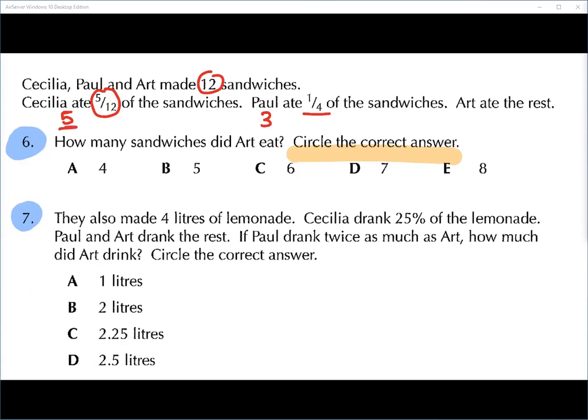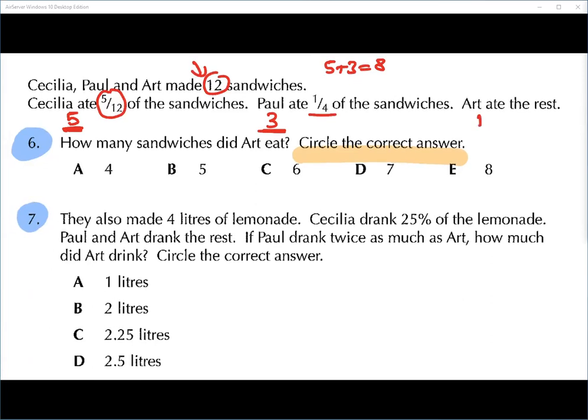So Cecilia ate 5, Paul ate 3. What's 5 add 3? 8. And how many do we have altogether? 12. So you have to do 12 minus 8, which is 4, which is A. Question number 6 is A. Thank you for that fantastic answer.